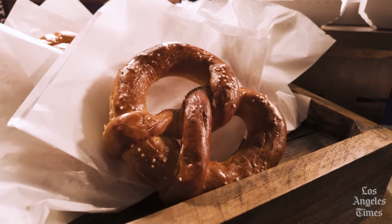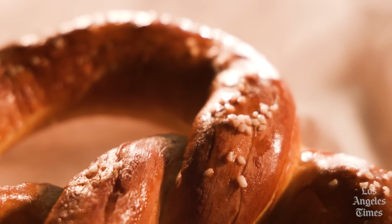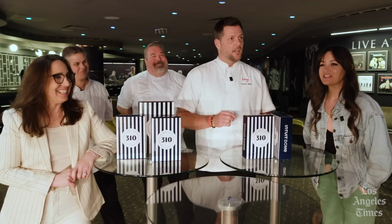This is the house-made pretzel. This was a specific product that the head chefs of Levy went to Germany and Austria and worked in Bavaria with a very well-known chef named Hans Mendel Salzburg, who, and I said that right, it took me a second to look that up. These are some pretzels. But they worked hands-on in their facility to create this product.